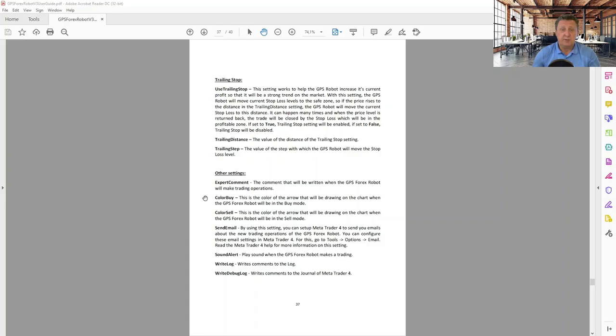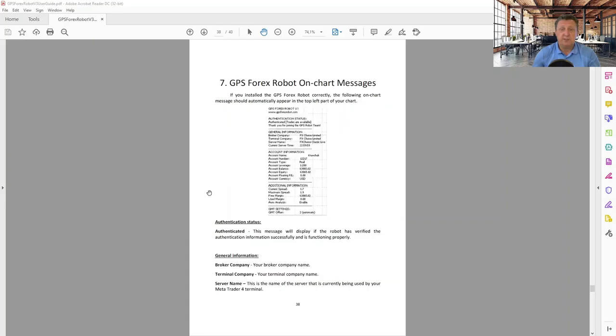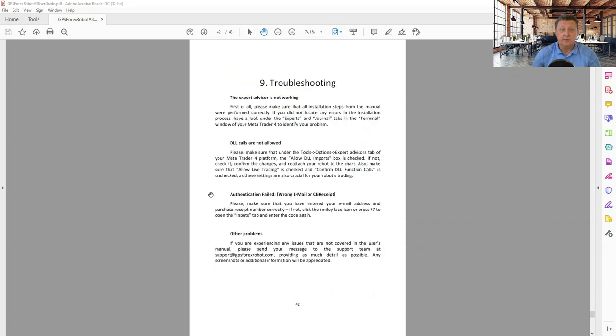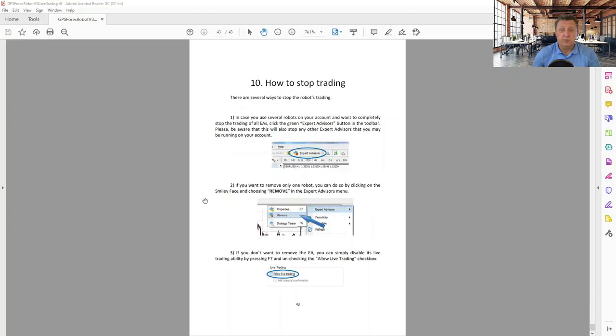So yeah, there's plenty of items, and it's explained exactly how the robot is set up and what some of the different sections mean. And also a bit of a troubleshooting guide if you have issues along the way. So very good support from them, and obviously they also have an email that you can write to if you have any further questions.